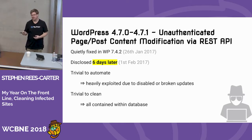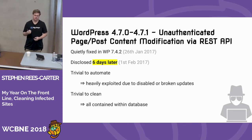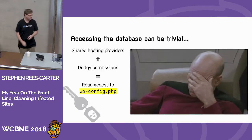Luckily, it's trivial to clean because it's all in the database and all it gave access to was editing page and post content. So all we had to do was run a script, and we had a couple of internal scripts to run. Just upload it, and it would clear out the post, because the attackers were using very similar signatures of what they were injecting, so it was easy to clean, but it was still hitting a lot of sites. The takeaway here really is keep updates happening and don't disable them, whatever you do. If you have to modify core, then rethink what you're trying to do, because if you have to disable updates, you've got a problem.